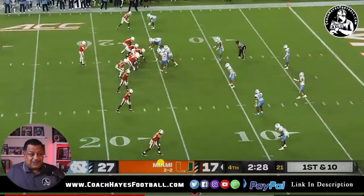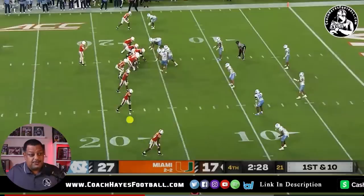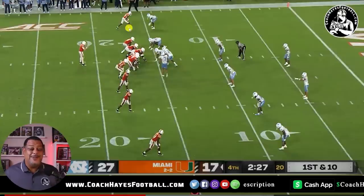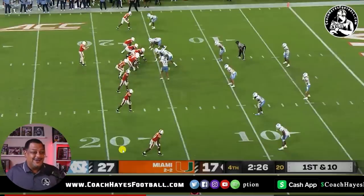Formation again, guys. Look at the formation. Empty set. So everybody's eligible now. Empty set. Not unbalanced, but empty. Here we go. First and 10. You're going to bring in the JUCO transfer, baby. Huh? Kobe Young in the building.